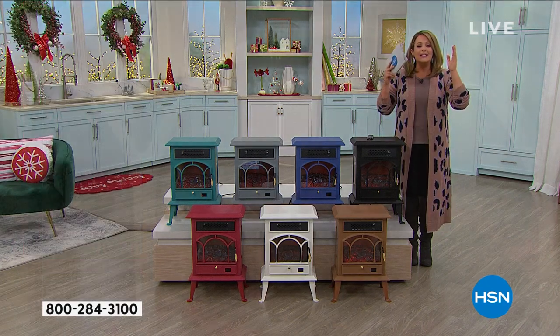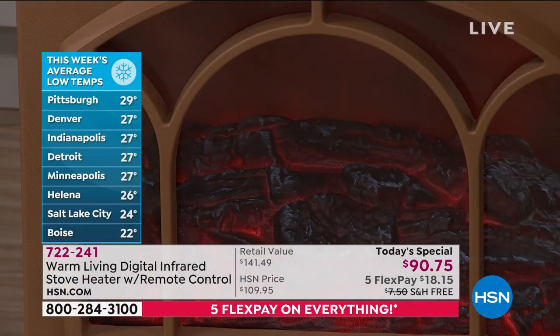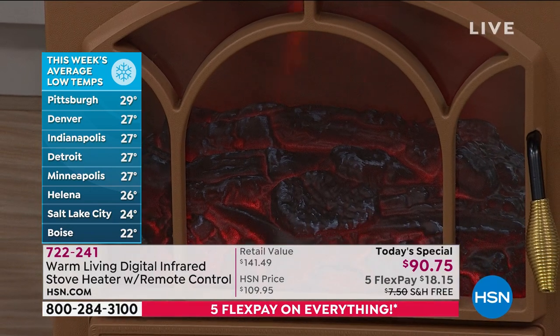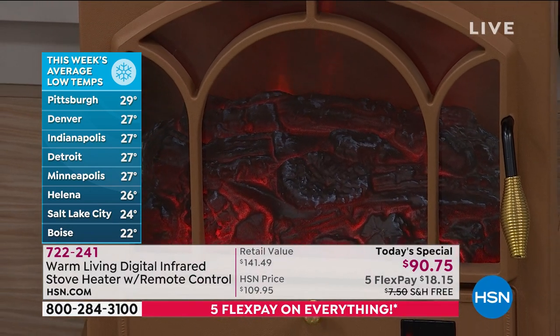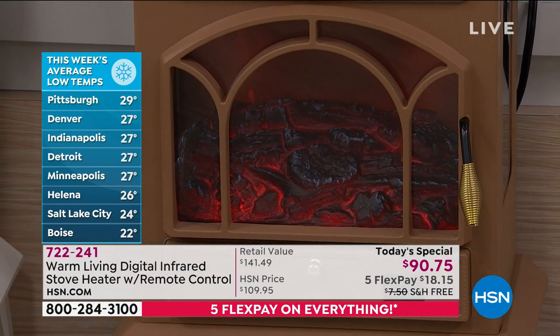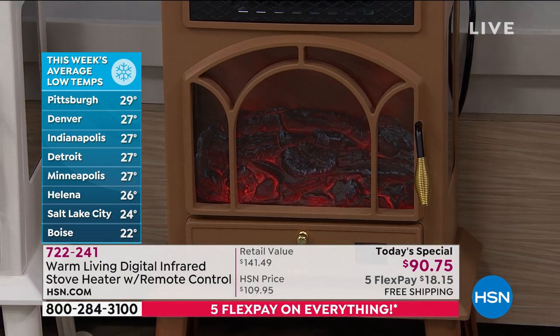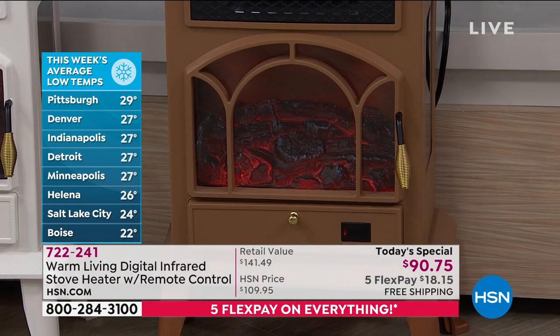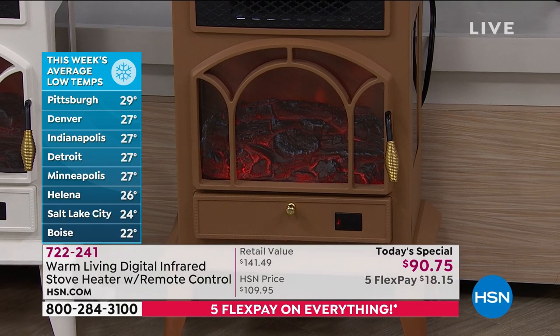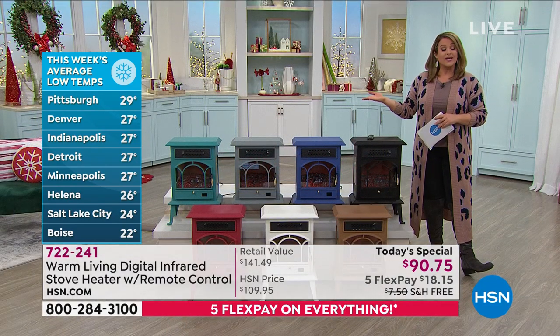It is cold out there, as I said, and if you look at some of this week's temperatures alone, these are the average temperatures. Take a look at Pittsburgh. Oh, I hope you guys are staying warm. 29 degrees. Denver, 27. Indianapolis, 27. Minneapolis, 27. Holy cow, Salt Lake City, 24. Boise, Idaho, 22 degrees. I told you, here in Florida, a 39-degree night, that is a rare occasion.